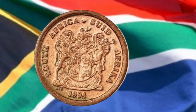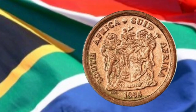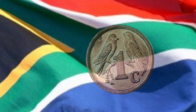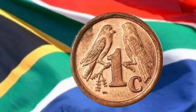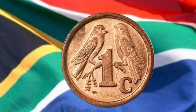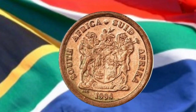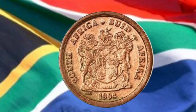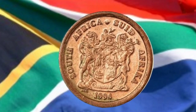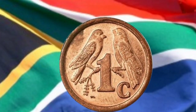To understand why collectors pay so much, you have to look at the concept of condition and grading. Coins are graded on a scale that ranges from poor condition to mint state, and each grade can drastically change a coin's value. A 1994 1 cent coin in circulated condition may not look like much, but if it's in mint state or proof condition, with clear details and no wear marks, it could be a hidden gem. So if you have one at home, take a close look at it.